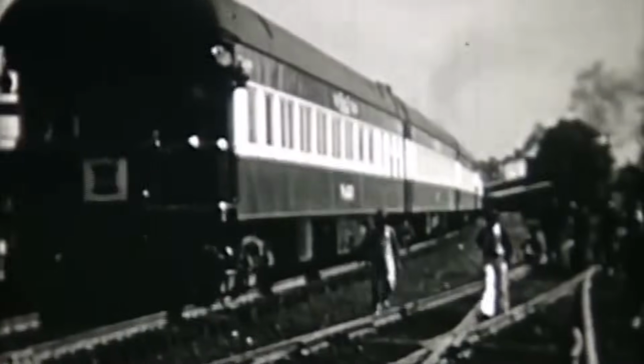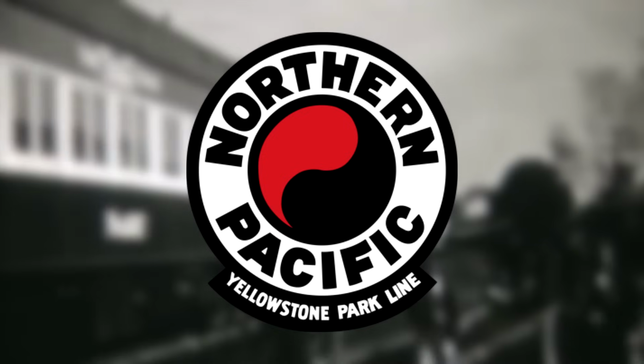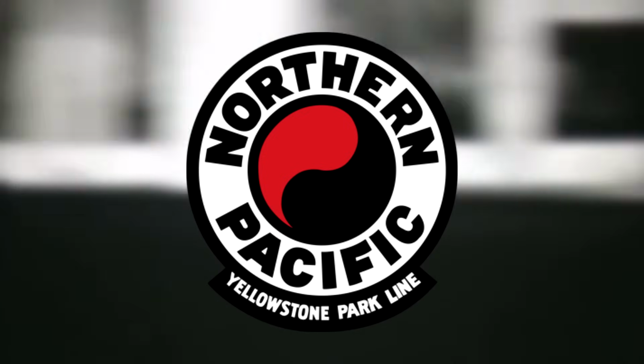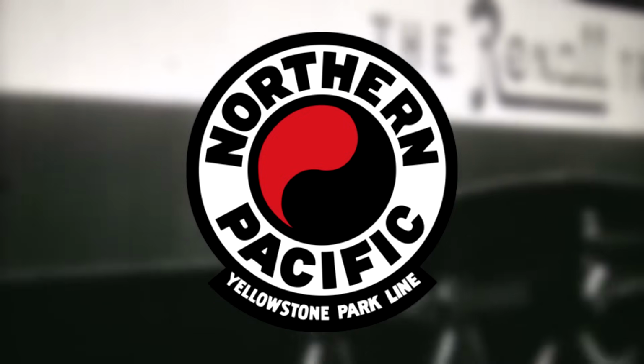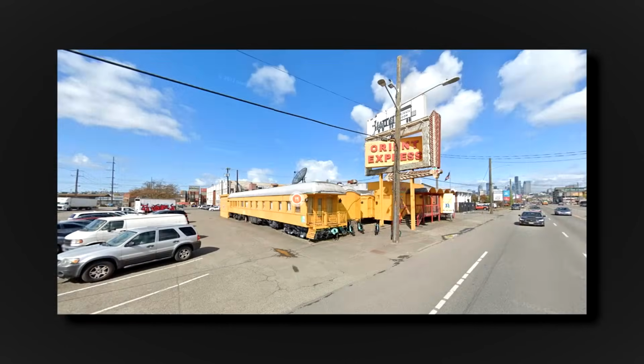As for the train's coaches, there is still one notable one that's around today. Liggett's observation car had been sold to the Northern Pacific in 1941 and was used as a business car until 1970 when it was turned into Andy's Diner in Seattle, Washington. It closed in 2008, but was reopened as the Orient Express restaurant that is still open as of the making of this video.